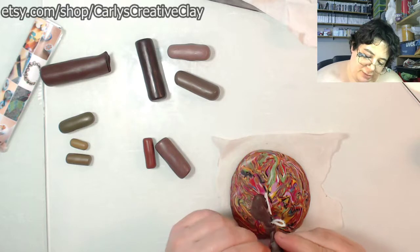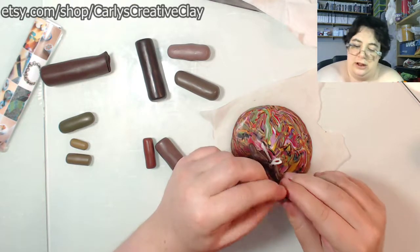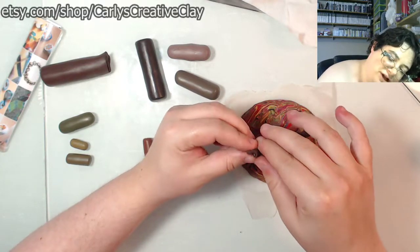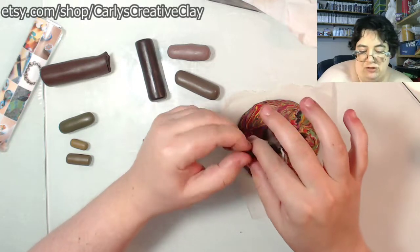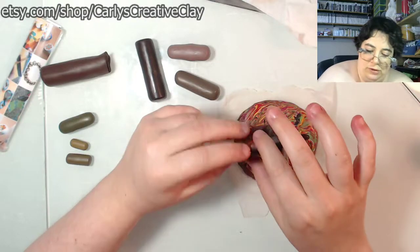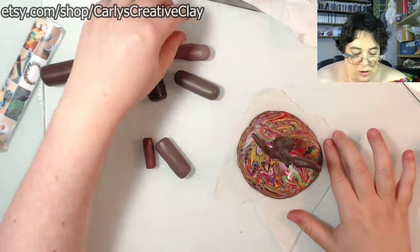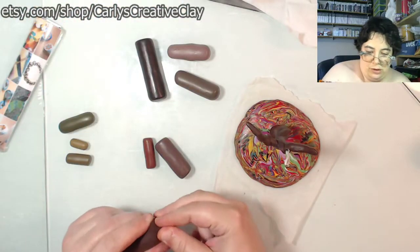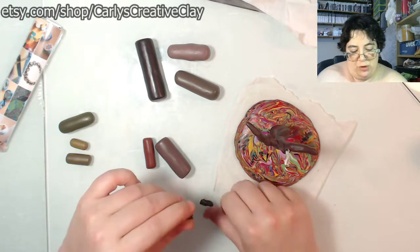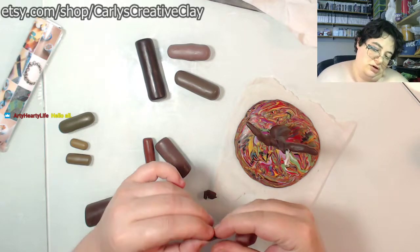And I'm just wrapping bits of clay round like that. Now the metal finishes there, but you don't need to finish your clay just where the metal is. You can come up, lengthening that branch if you wish. You can also add little side branches. So what I'd do is get some clay, twist it up, make it look gnarly.